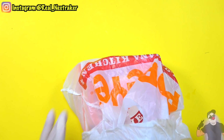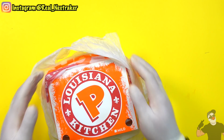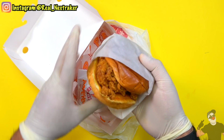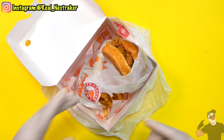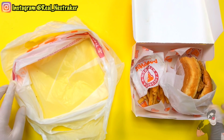Let me open up this bag for you guys so you can see that inside I have a box of Popeye's chicken. So if I open up this box, you can clearly see a yummy chicken sandwich along with some delicious looking fries. And there is no way any teacher would allow a student to eat such a large meal in class while everybody's watching. That's why we are gonna outsmart our teacher.